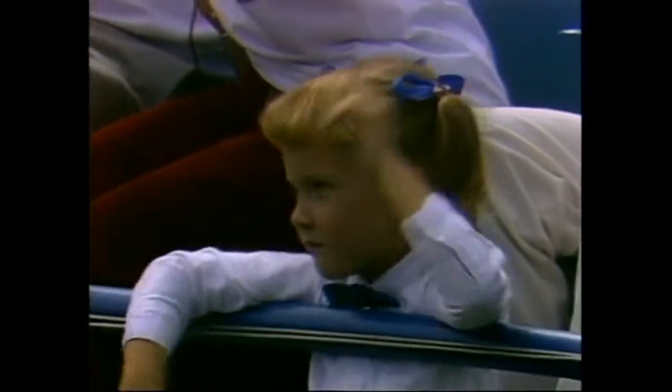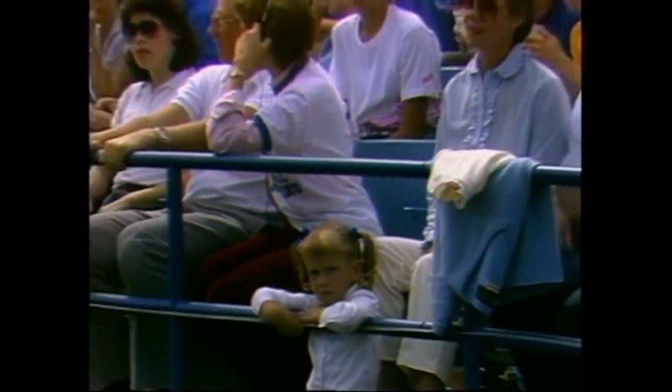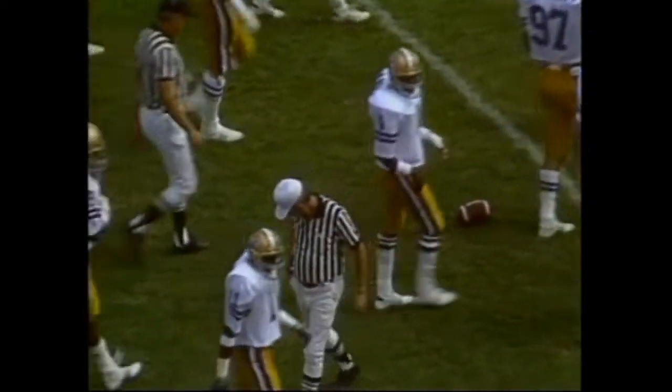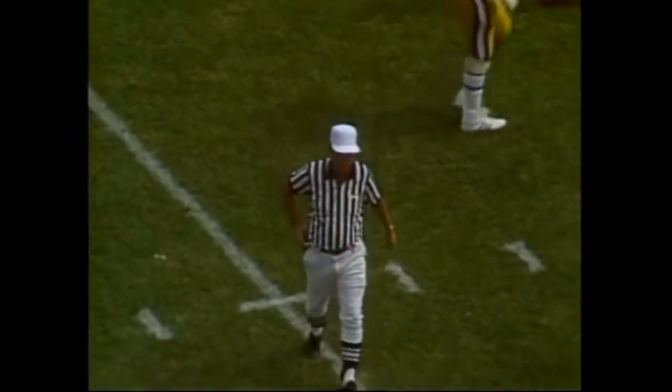Looked like Glenn Kozlowski went out to run his route and got tied up. Illegal participation. Okay. Which can be too many players on the field. Can be several things.